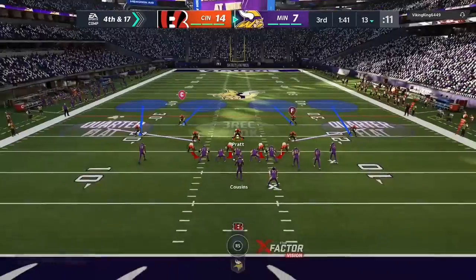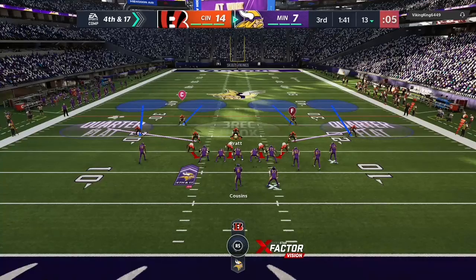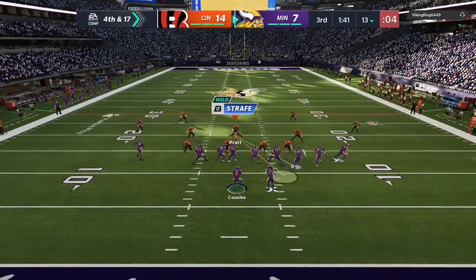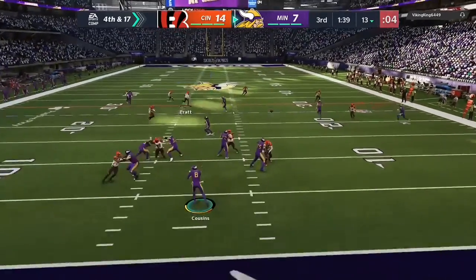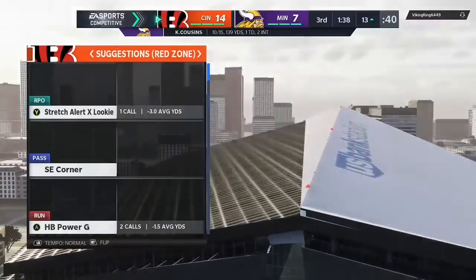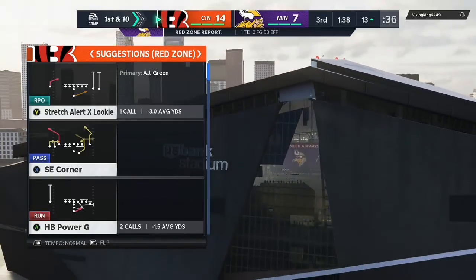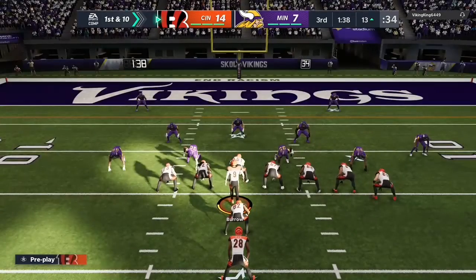And how about this? 4th and long, and they're going to go for it. They'll indeed go for it. It's Cousins. And this is incomplete. A real head-scratcher there. And now possession will go over inside the 15-yard line.